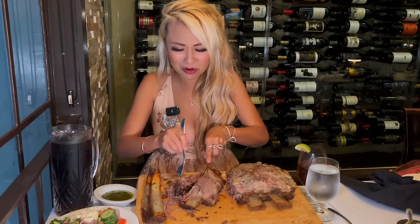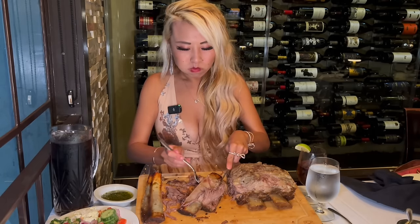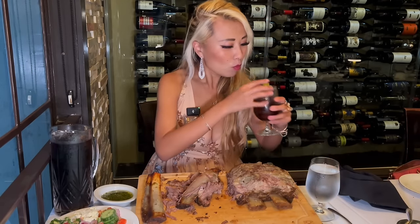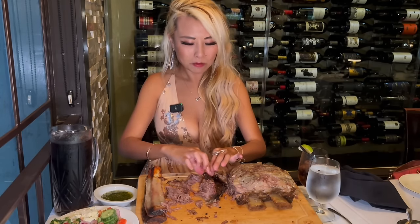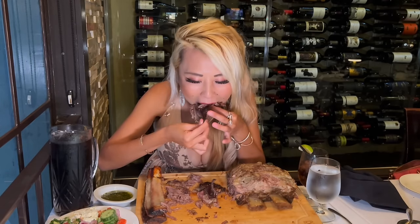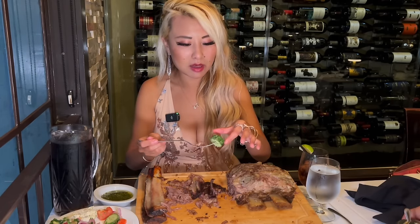Goes down so easily. It's not like steak or sirloin. A lot of the steak challenges I do, it's really hard to eat fast because you just sit there kind of chewing all the time. Cucumber for palate cleanser. I love these cucumbers.